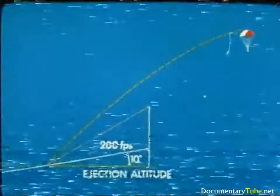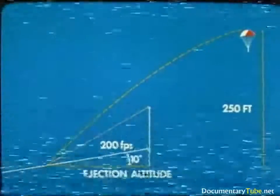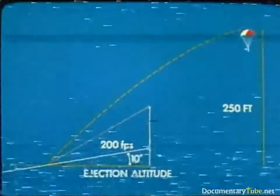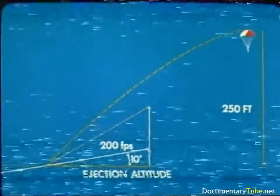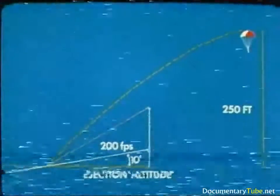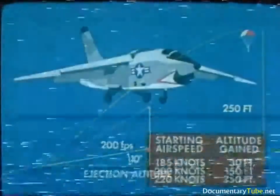This gives him an open chute at the top of his climb, about 250 feet above ejection altitude. That's a pretty good trade. Airspeed for up vector. But what about altitude? Remember, raising the nose may or may not increase your ejection altitude, but it gives you better survival potential due to a more desirable seat vector.